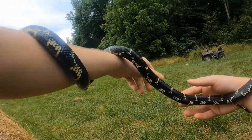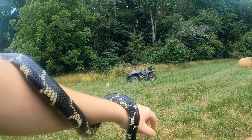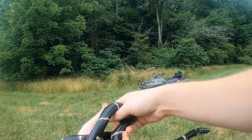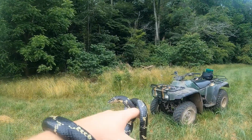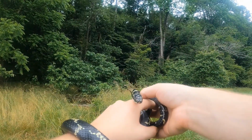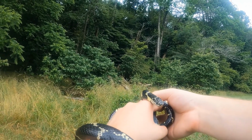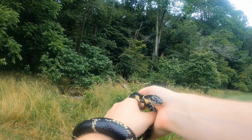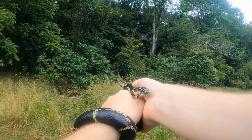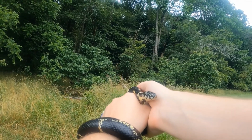So I got my pictures of him. He's a very pretty snake, like I said. And he's just crawling all over me because he's trying to get away from me. You know, they're not out to get you like people say, but they will get mad at you if you're sitting here messing with them like I am. And that's fine because not everybody's going to be messing with them. But this is one snake that you should leave at your house.